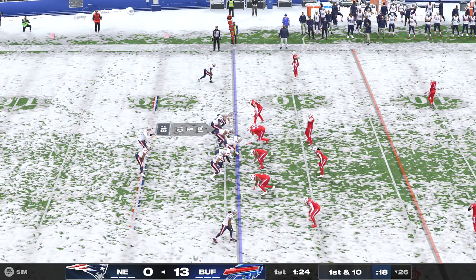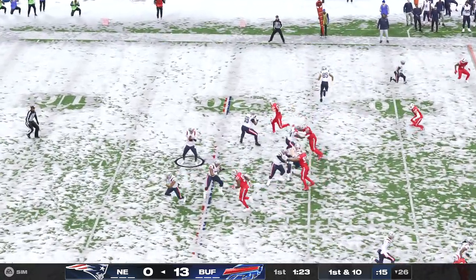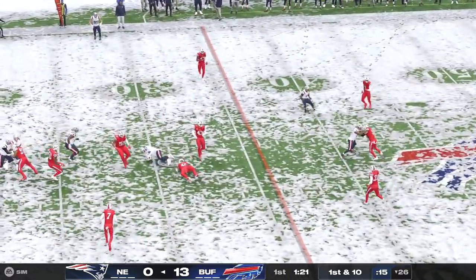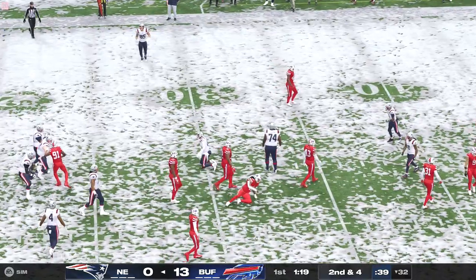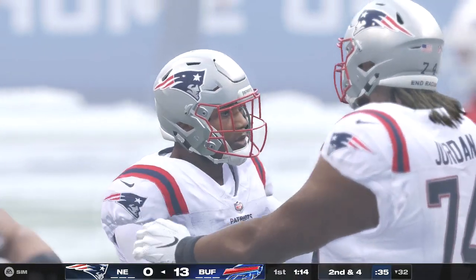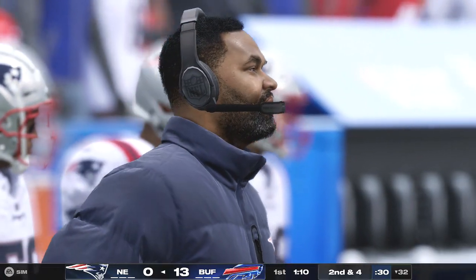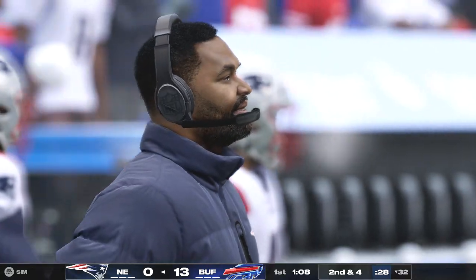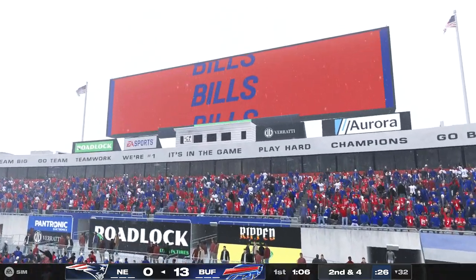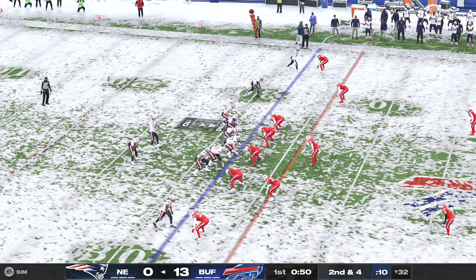The motion man here is Bourne. On first and 10, here's May. Open man there, it is Bourne. And he's brought down after a gain of six on first down. They'll come up now for second down and four.